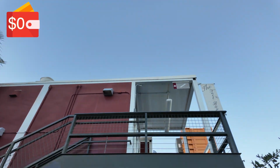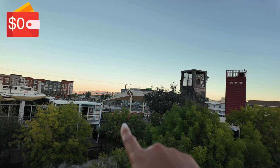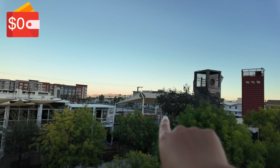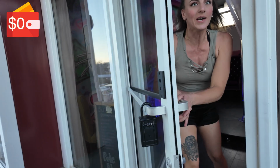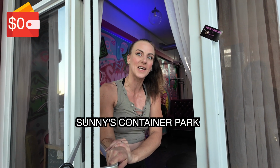Oh, wow. From here, you can see the mountains over there. Nice view. What's this thing? Oh, it's a pole fitness studio. This is the Sunny's Entertainment Park.